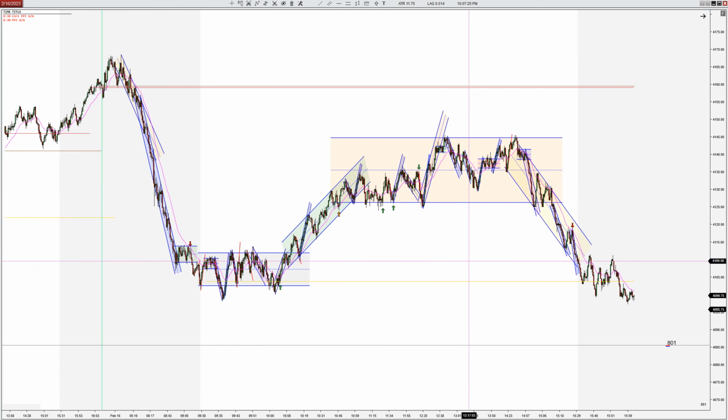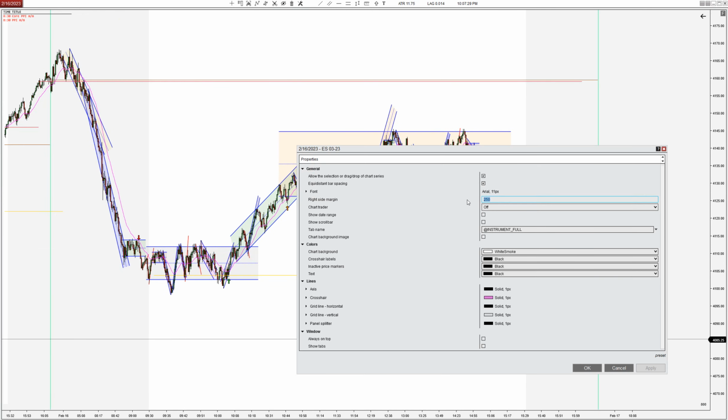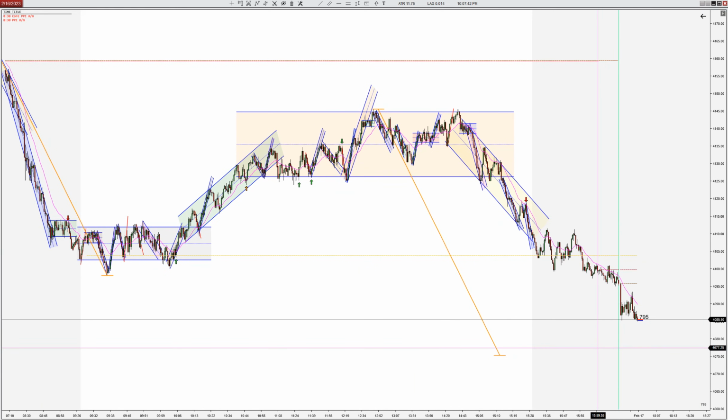Let me change this back. Looks like prices tried to make that second leg, but we didn't quite get there. Got within. Just ran out of time, it looks like. To the close, really, 20 points still.